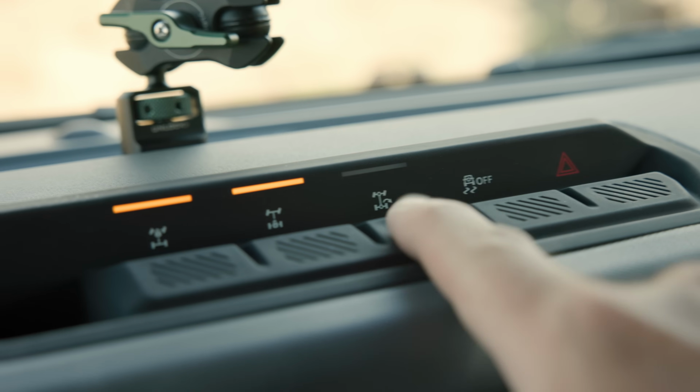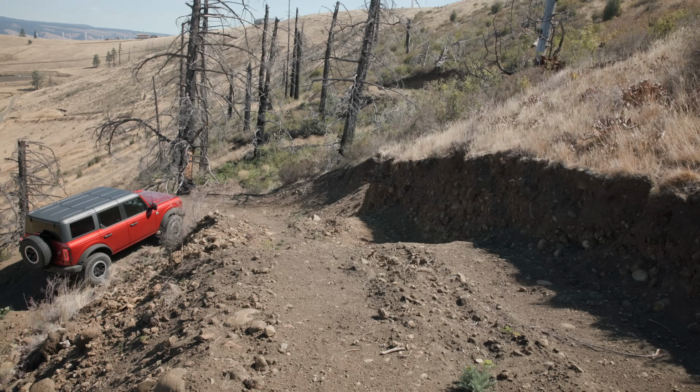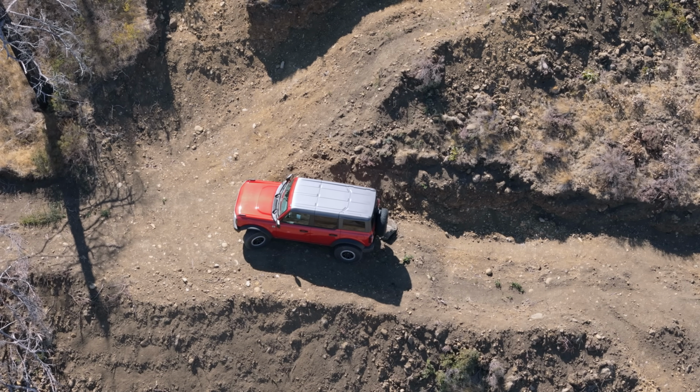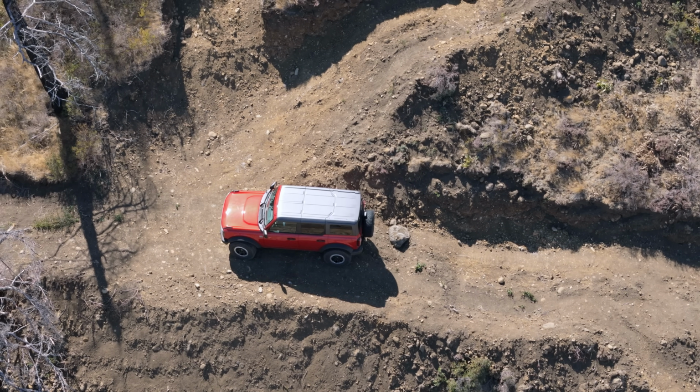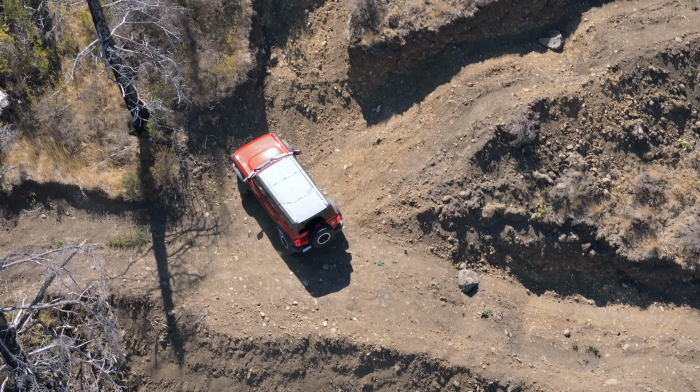Okay, well, let's go all the way to the top. I am going to use the turn control here again, turn off that front locker, because there's a very tight corner here, and let's just see what this thing can do. So it's going to apply brake to that inside wheel. Can we get around it?